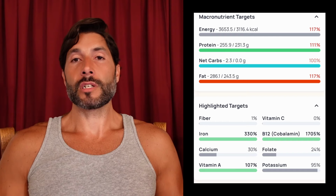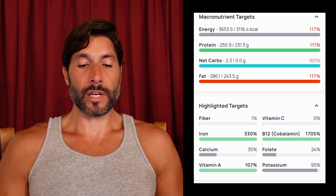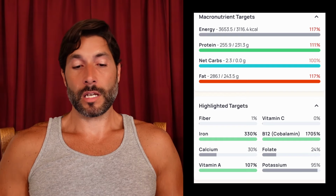And if you've followed the carnivore diet, you'll know that in the absence of carbohydrates and sugars, you don't need as much vitamin C. Now, if this was a concern of mine, I would consider adding in foods that were higher in vitamin C, specifically things like liver, but I'm not concerned with this, so it's totally fine. Iron, 3 times my RDA. B12, 17 times my RDA.